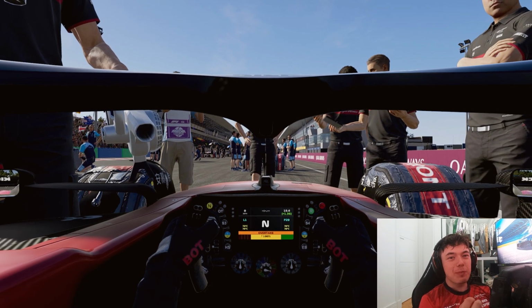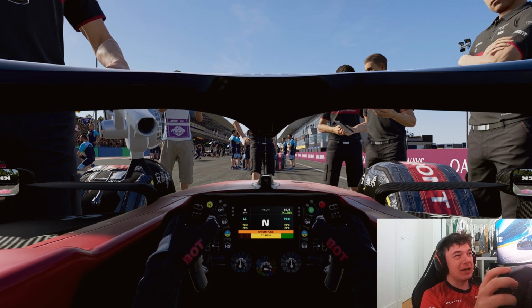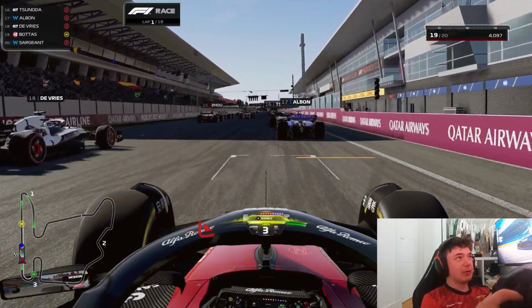Hello everyone and welcome back to Hungarian Last to First Challenge against 110% AI, driving the Alfa Romeo of Valtteri Bottas on realistic car performance. We're starting on the medium compound tyres with 5 lights. Lights out, and away we go here in Hungary.